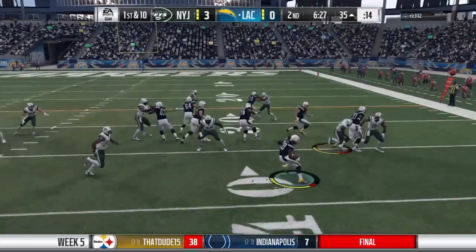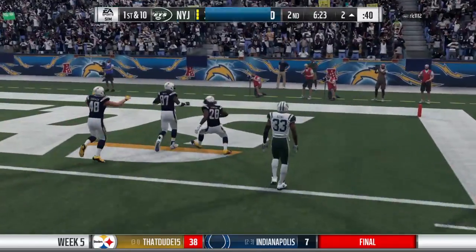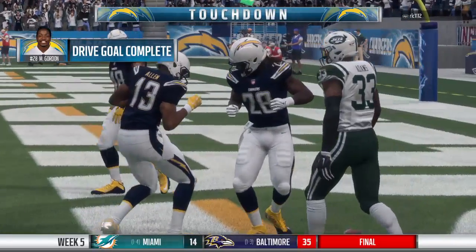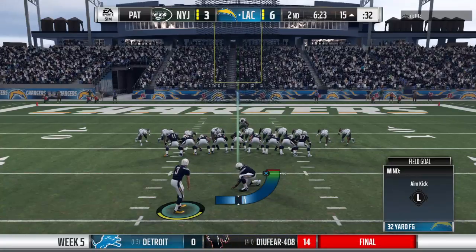Now Gordon on first down. And some room to run. There goes Melvin Gordon. And all the way in for a Charger touchdown. Melvin Gordon, his 6th touchdown of the season. And the Chargers are able to strike for 6.